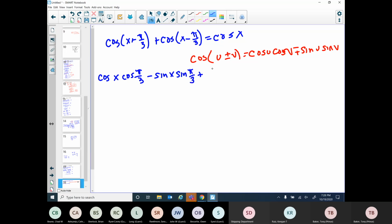And then plus cosine of x cosine of pi over 3 plus sine of x sine of pi over 3. So that's my first step. And that's just using the sum and difference rules, the rule that I just wrote there.